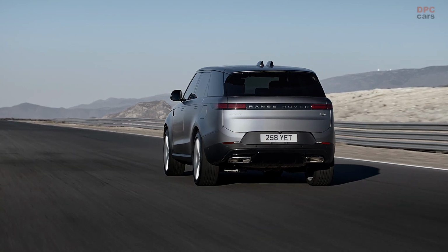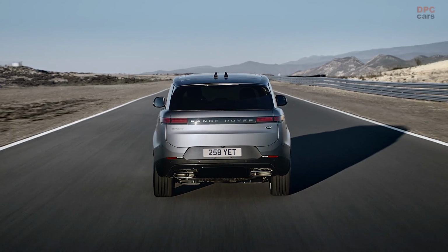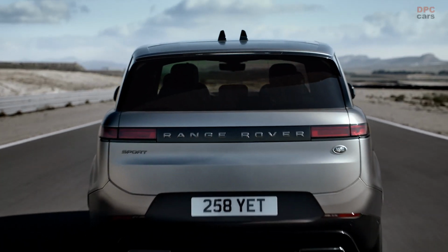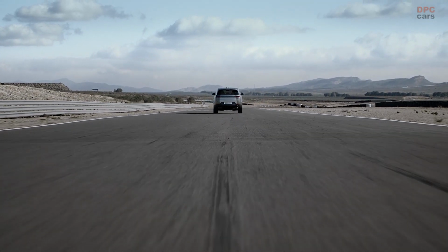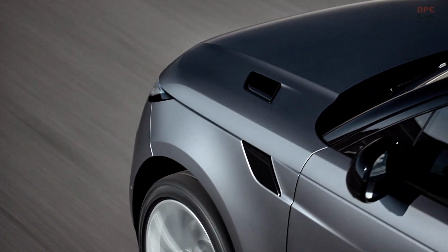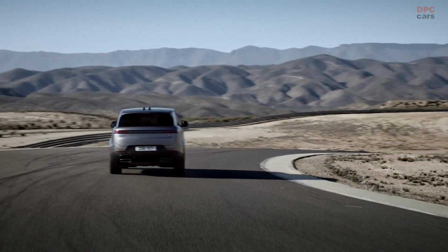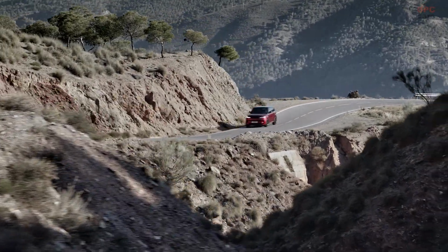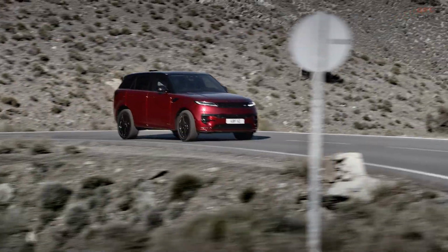Land Rover offers the new Sport with a pair of mild hybrid turbocharged 3.0-liter straight-six engines. It makes 355 horsepower and 369 pound-feet of torque in the P360 SE, but that increases to 395 horsepower and 406 pound-feet in the P400 SE Dynamic. Sitting above those in the lineup is the P440e Autobiography, the plug-in hybrid with the turbo 3.0-liter.